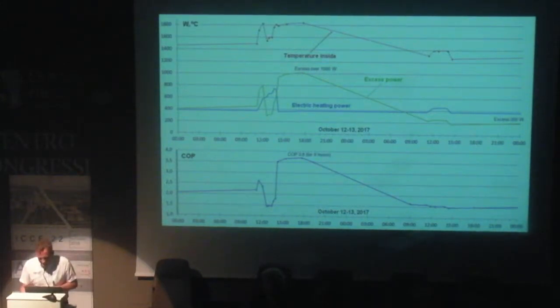An increase in electric heating power up to 700 watts led to a short rise in temperature to 1800 degrees, and an increase in COP to 2.7. But after that, at the same power of electric heating, the temperature and the COP decreased sharply. After about 2 hours, the temperature returned to its previous value of 1800 degrees C, and such a high temperature was maintained even after the electric heater power was reduced to 400 watts. At the same time, the power of excess heat generation exceeded 1000 watts, so that's where this 1020 watt comes from, and the COP value reached 3.6.